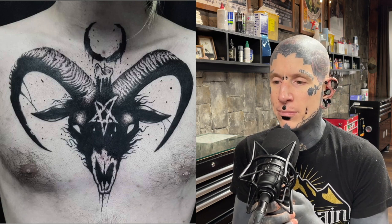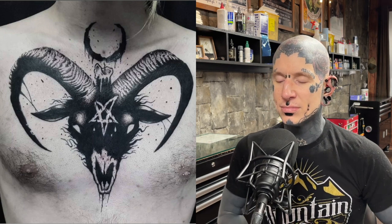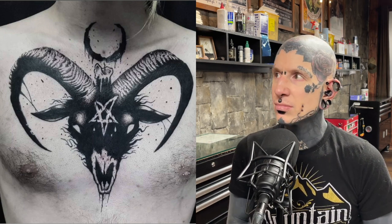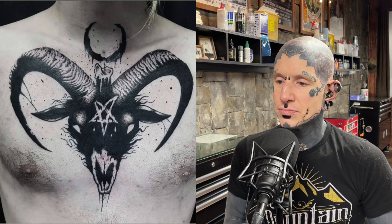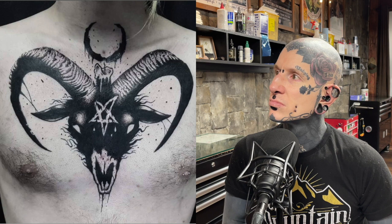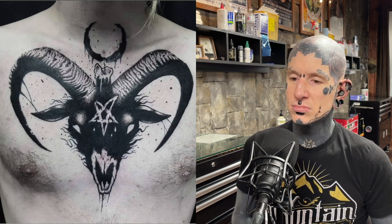Yeah, it definitely couldn't be black because then you'd lose the horns. You lose everything then. Yeah. No, I would do something relatively subtle but aggressive. Mm-hmm. That's where I would go. You could even do it in light wash grays with dotwork that you could get away with pretty quickly. And then all of a sudden you've got something that's going to fill up that whole chest.